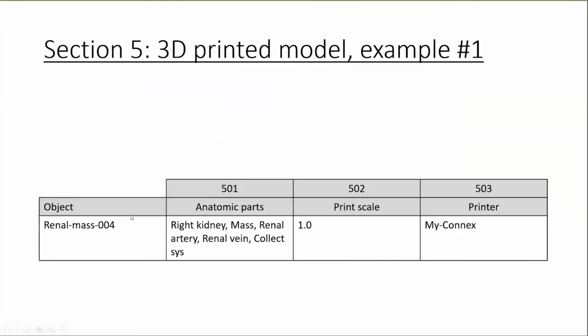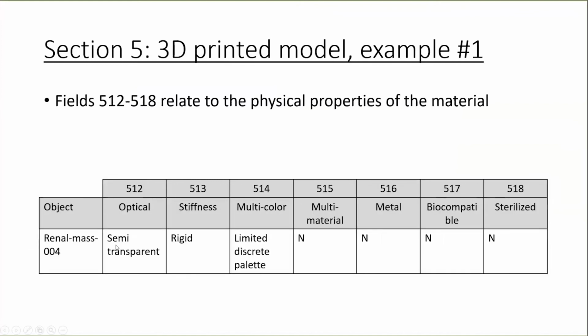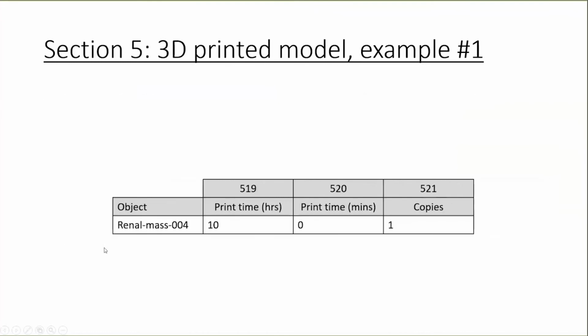Here I am referring back to that renal model from Nicole. The anatomic parts list is a list of all the parts that we described. These are those 5 parts for that renal mass model. There's information about the scale, the printer, information about the amount of material, the material properties, print time, and the number of copies.